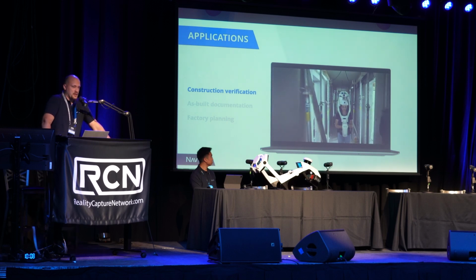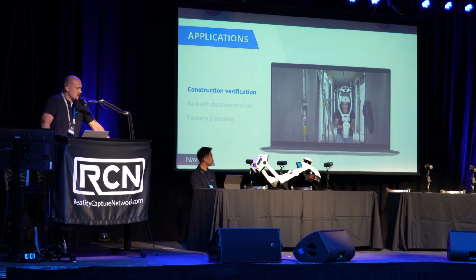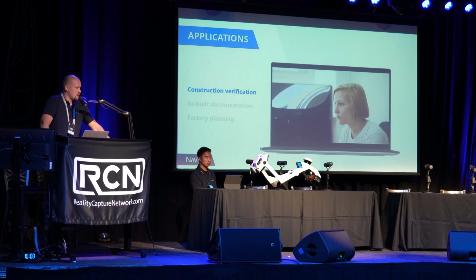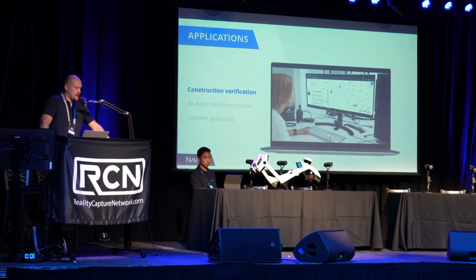Because we use similar algorithms to Google in their self-driving vehicles, and we just filter it out. If somebody's standing there because their jaw dropped and they think it's a stormtrooper weapon and not a laser scanner, they will definitely stay in the point cloud.